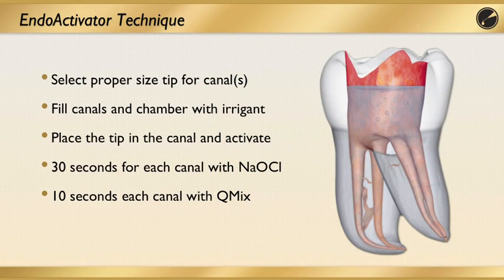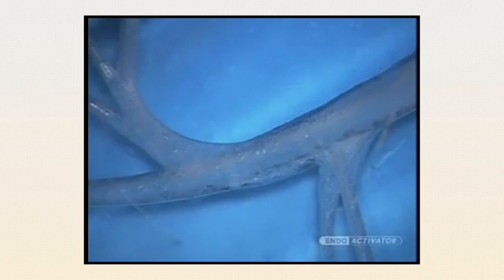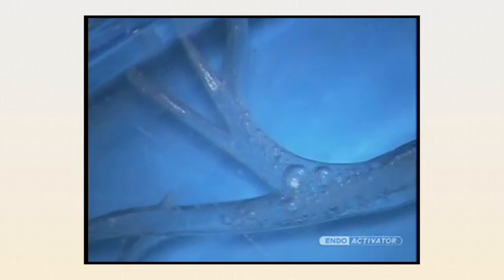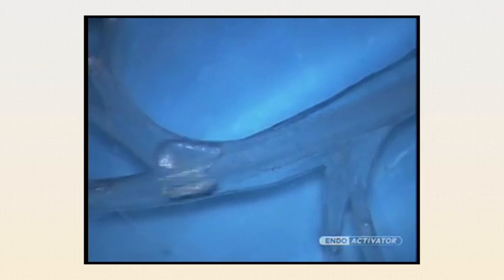And I use it for 30 seconds for each canal with sodium hypochlorite during my final rinse, and 10 seconds for my final rinse with my Q-Mix. The EndoActivator is actually a sonic instrument. It has an effective range of 2,000 to 10,000 cycles per minute, depending on the setting that you choose. This setting button is found on the bottom of the EndoActivator. I like to use 10,000 cycles per minute based on my observation of cleared teeth and plastic blocks. It seems that you get more fluid movement with that, thus giving you a cleaner canal.